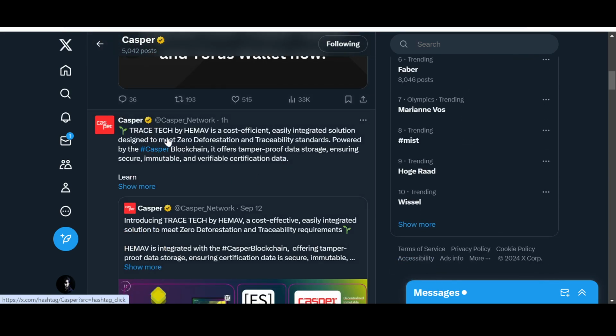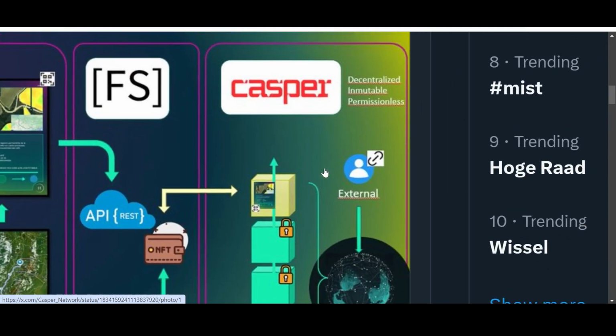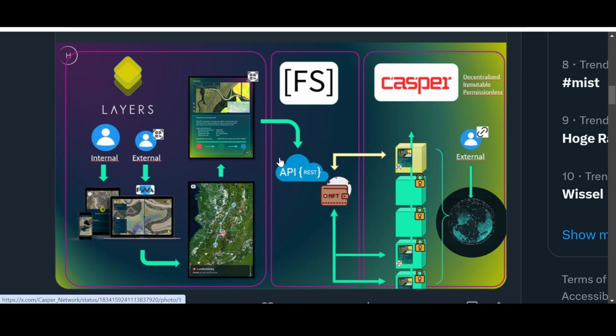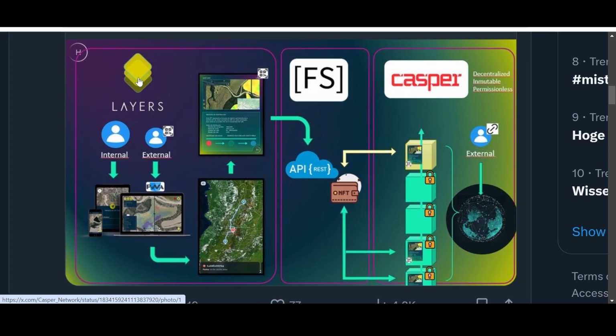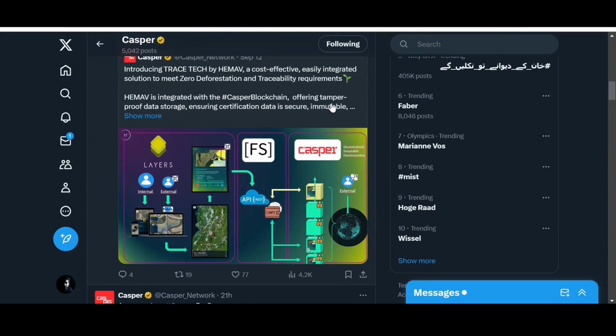Anything new for us? Okay, so this is 1 hour ago. Trace Tech by Hamov is a cost-efficient, easily integrated solution designed to meet zero deforestation and traceability standards. Powered by the Casper blockchain, it offers tamper-proof data storage, ensuring secure, immutable, and verifiable certification data. Look at this, guys. Decentralized, immutable, permissionless. Permissionless means, guys, obviously, that no third party is involved. It is decentralized, immutable. No one can basically block it, it is secure. It cannot be changed. Internal, external layers. Awesome. Cool. Hamov is integrated with the Casper blockchain, guys, offering tamper-proof data storage.